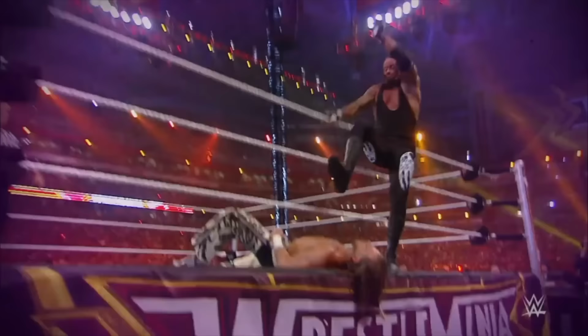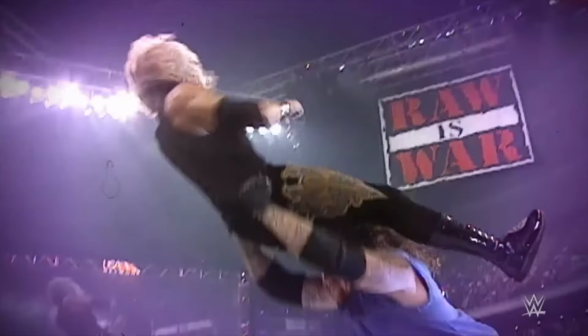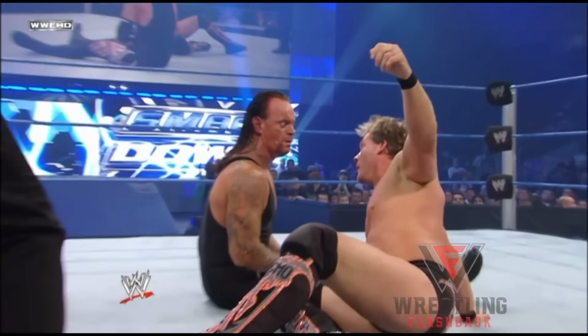The Undertaker's signature offense is characterized by a strong flurry of fast-paced, impactful moves that form an effective comeback. He usually starts things off with his famous sit-up.